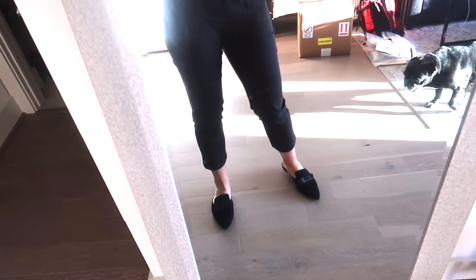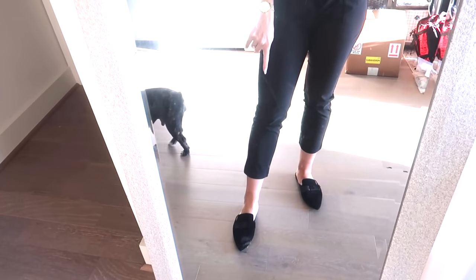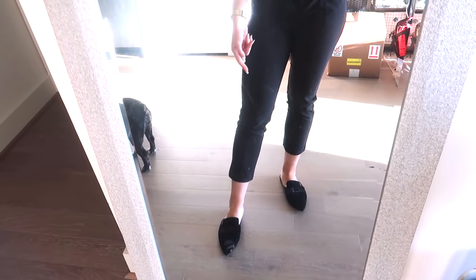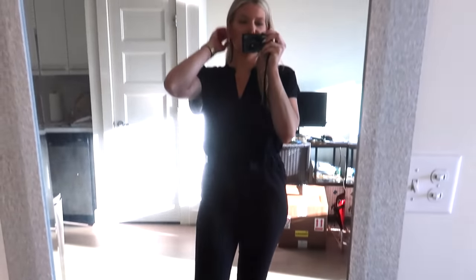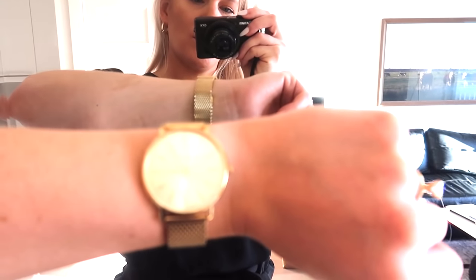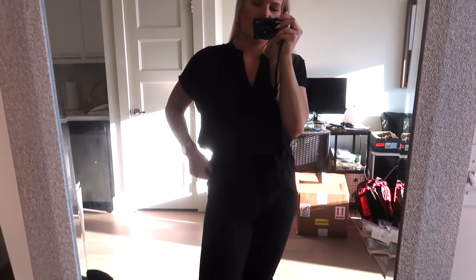Oh, I see her in shadow. Hey, bub. So I actually got these at a Buffalo Exchange near me for $14, and they're Cole Haan. How crazy is that for $14? So I shopped the used section there. Great. I just have my Amazon hoops in, and my watch that Matt got me for my birthday. That's it. Again, playing it safe.